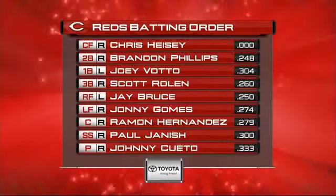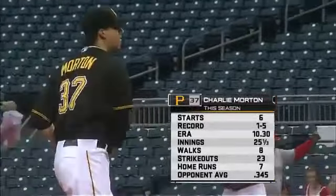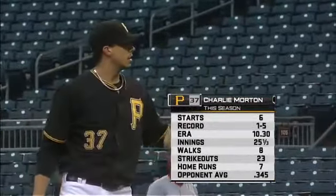On the mound, Charlie Morton is making start number seven, as we said, coming off two above average starts. Very good last time out.